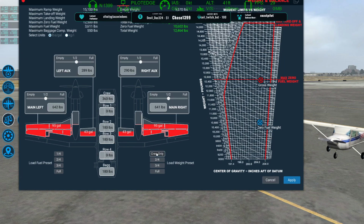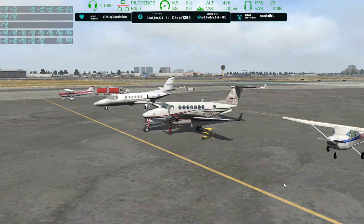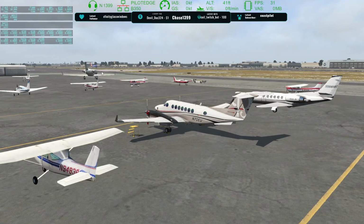Let me empty this. I'll cheat a little bit. We'll do 50 on the inside. We'll fill those up. He's taking off the wrong way. 7 Lima Yankee, what's up, buddy? Find the King Air from... Oh, crap. Did I not update that?